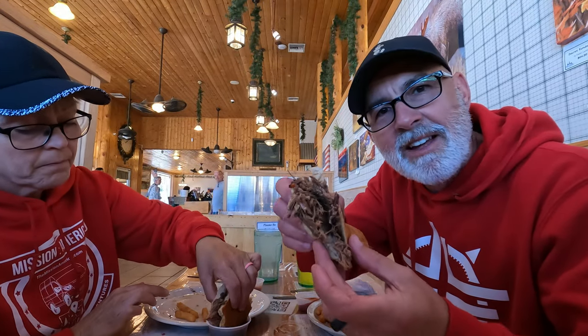Look at all of that meat. That is some of the best roast beef I've ever had. So I haven't been able to eat the last couple of days because I haven't felt well, and this food was fantastic. The meat had a great flavor. The bread was delicious. The batter fries were so good.